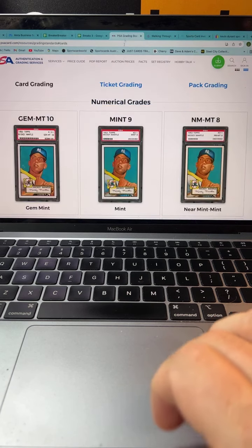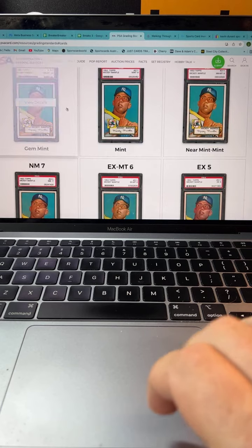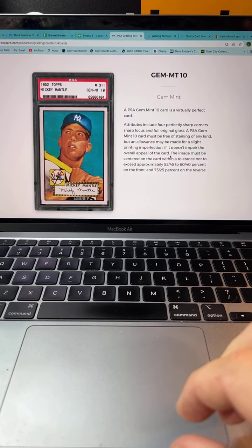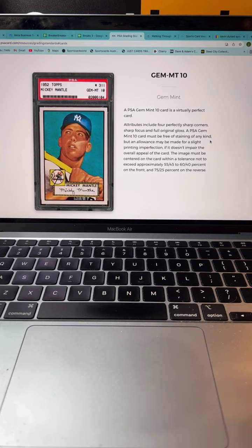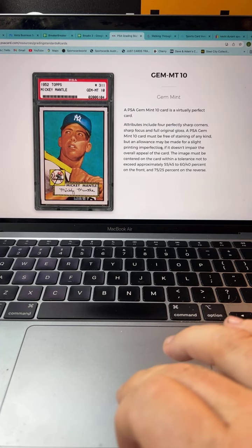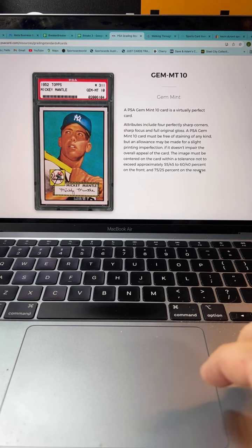Now, PSA have this on their webpage. It tells you what they're looking for in a Gem Mint 10, okay? In a Gem Mint 10, basically everything's Mickey Mouse, but the difference between PSA and BGS is the tolerance to borders and centering. They will allow a 60-40 on the front and a 75-25 on the back.